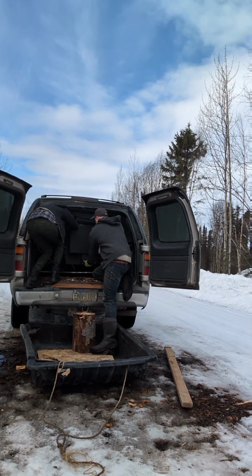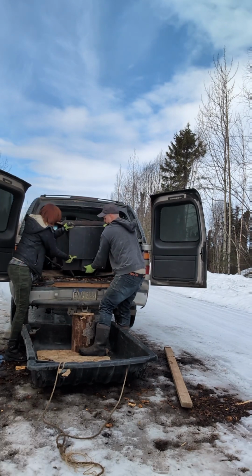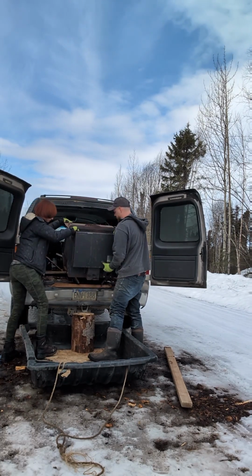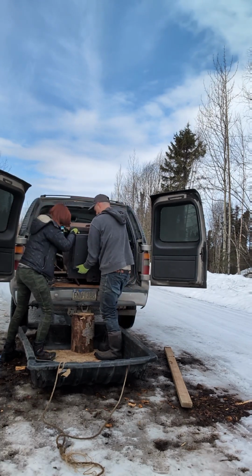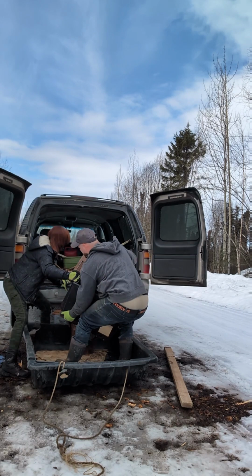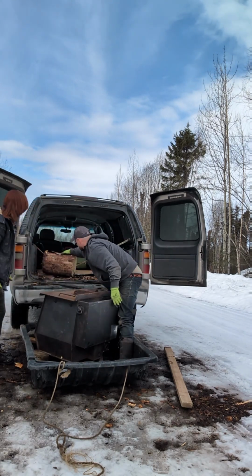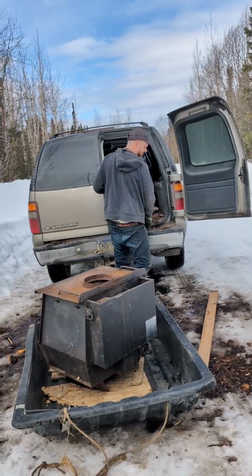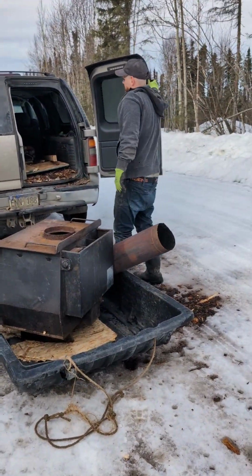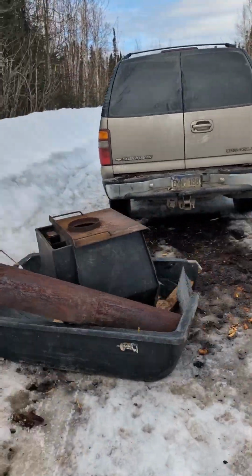Once we got the wood stove to the property, we now need to unload it into the sled and sled it down over to the cabin. And for now, we're going to leave it in the sled out of the way because we have a tree to go and cut down. And when we get back, we will be doing the rest of what needs to get done today.